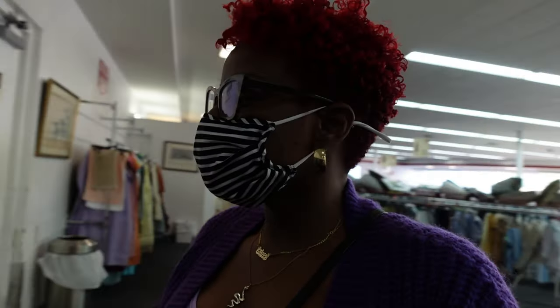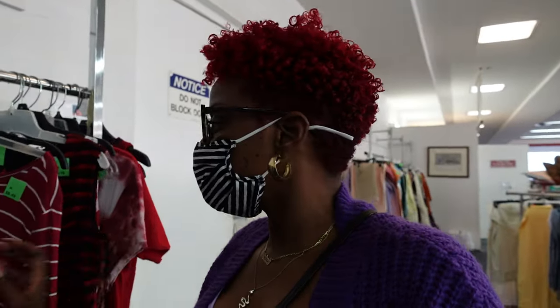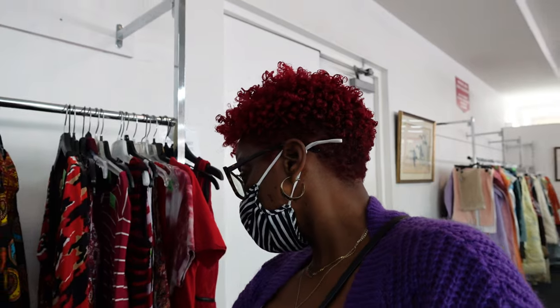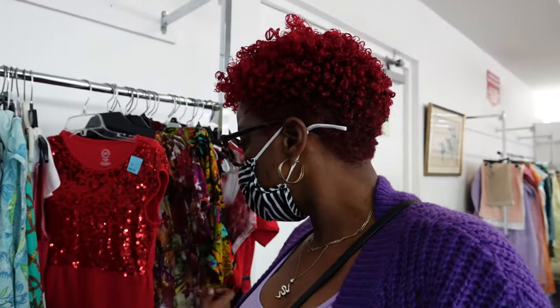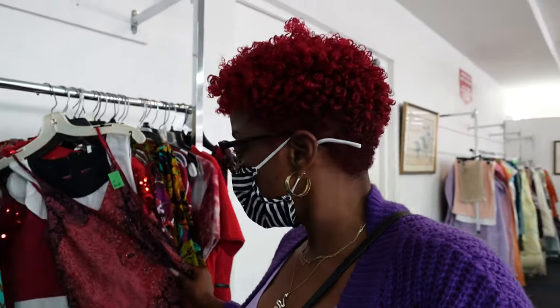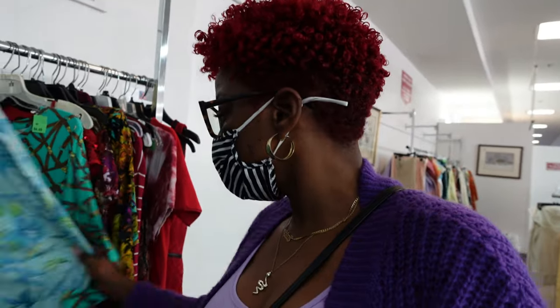All right, y'all. So I went through like the coats and blazers and stuff like that. So now I'm in the dress section. And I don't even know why I'm in this section because I don't be wearing my dresses like that. But I thought I'd just take a look, just in case I find like some leather pieces or something. If I found like a leather dress, that would be cool.